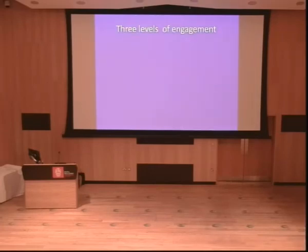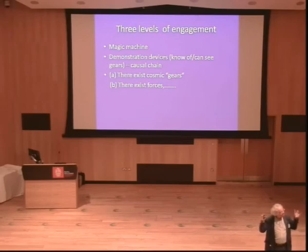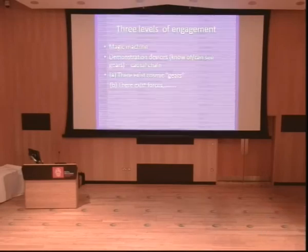So three levels of engagement. You can have a magic machine that shows things. It could be a demonstration device to show what goes on in the heavens. But maybe it makes you think, perhaps there are gears in the cosmos that make it. Well, of course, they aren't really gears in the cosmos, but it provides an example, something that you could get your hands around, that you think, well, maybe things work like that. They don't really, it's not really gears, but there's something else that makes the cosmos work in a mechanical way. And that, to my mind, is the dawning of the real beginnings of sorting out modern views of the universe.